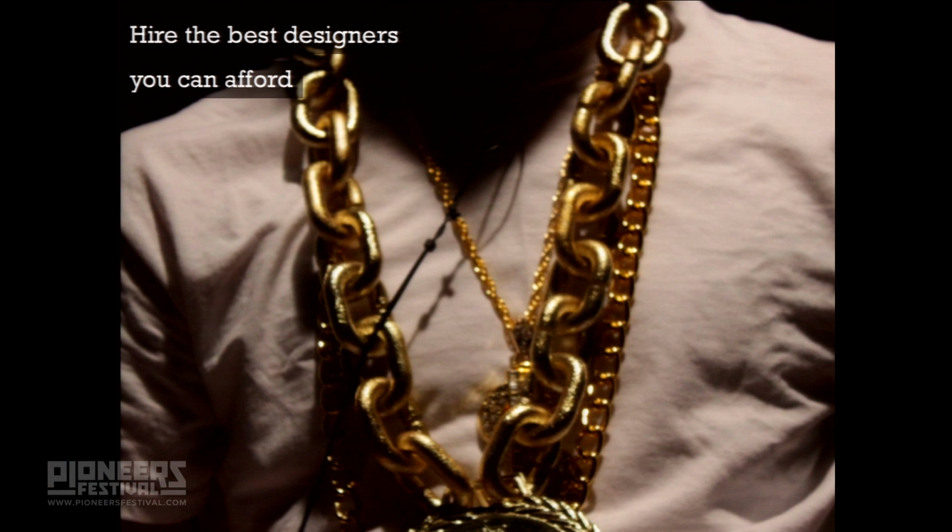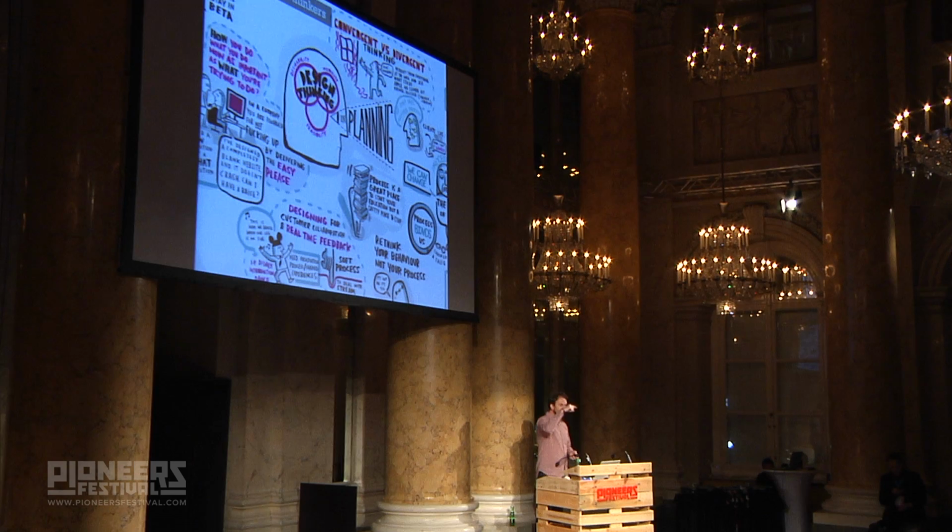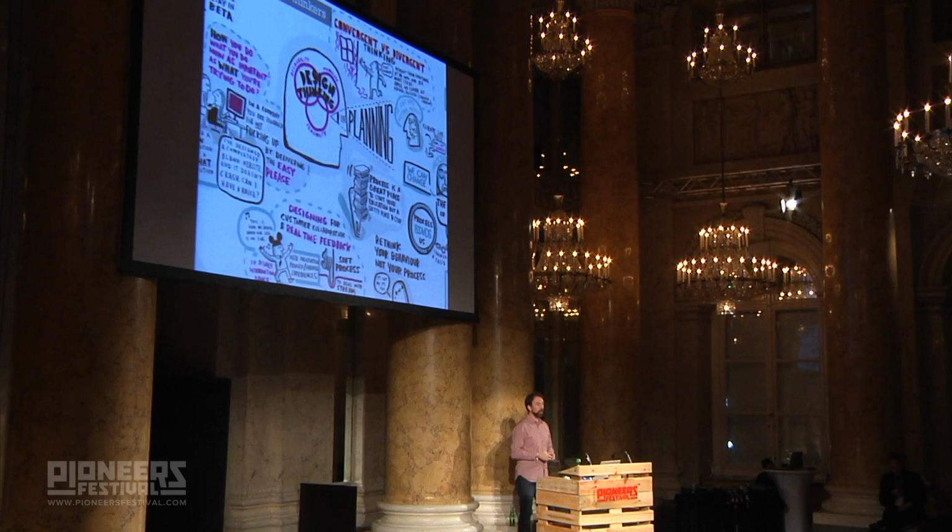So instead of stylists, what do you need? You need design thinkers. You need people that can challenge your assumptions, that can untangle messy design problems, that can get to the right solution as quickly as possible rather than going around the houses. These kinds of designers can be a huge value to your startup. Not least because they can stop you from wasting valuable time getting to the right solution.